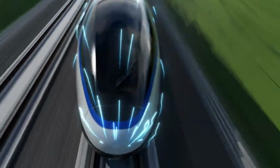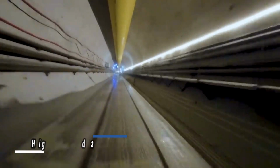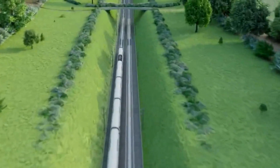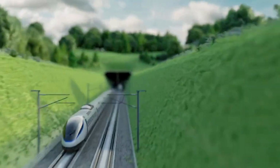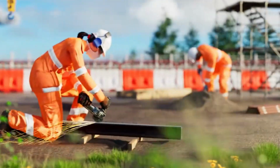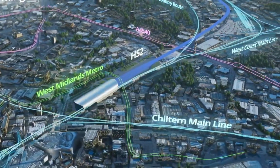And here, speeding in at number 2, is the High-Speed 2, or as I like to call it, the bullet train extravaganza. Imagine this, you're sipping tea in London, and suddenly, you get a craving for some Scottish haggis. With High-Speed 2, that's no problemo. This ambitious project is all about revolutionizing train travel in the UK. It's like Britain said, let's have a train system that makes the Hogwarts Express look like a snail on a Sunday stroll.